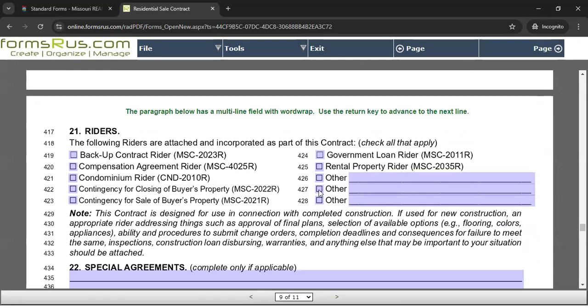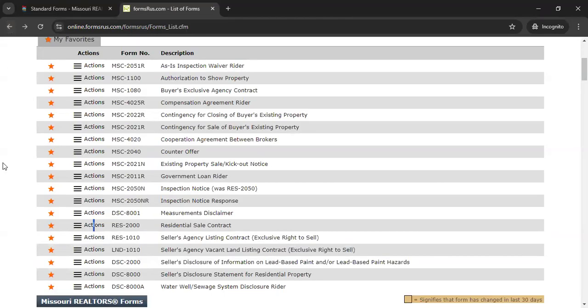You would put it right here. Just click another and put seller possession after closing. And it just becomes essentially part of your offer. Have you already made the offer? Does that make sense? Okay. Excellent. I love it when a plan comes together.